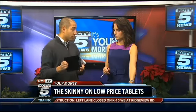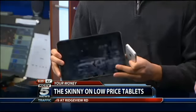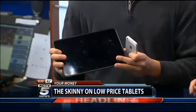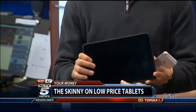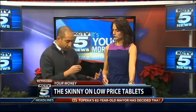Now, which one are you holding right now? This is actually the Kindle Fire. This isn't what I would consider a bad tablet. This is actually one that I'm recommending. Okay. But keep in mind, the Kindle Fire has access to the Android market by Amazon. Here, let me turn it on for you.